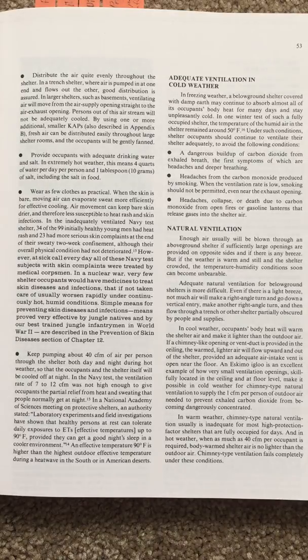In a National Academy of Sciences meeting on protective shelters, an authority stated, "Laboratory experiments and field investigations have shown that healthy persons at rest can tolerate daily exposures to ETs, effective temperatures, up to 90 degrees Fahrenheit, provided that they can get a good night's sleep in a cooler environment." An effective temperature of 90 degrees Fahrenheit is higher than the highest outdoor effective temperature during a heat wave in the South or in American deserts.